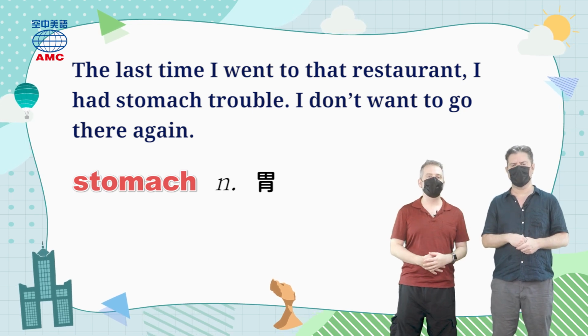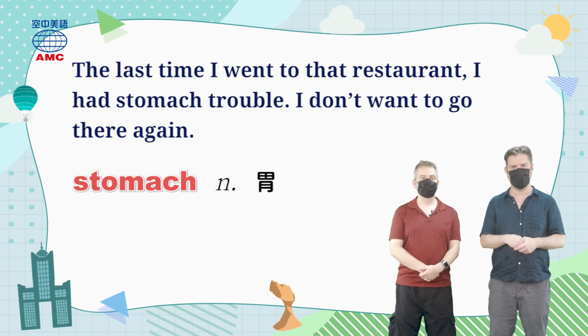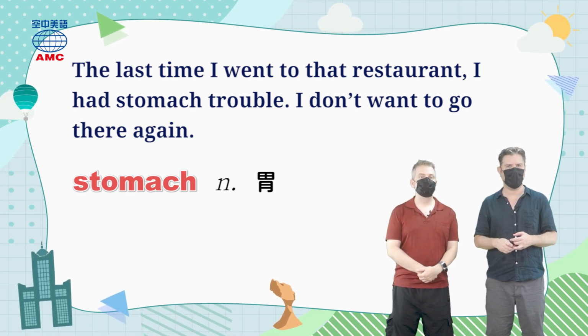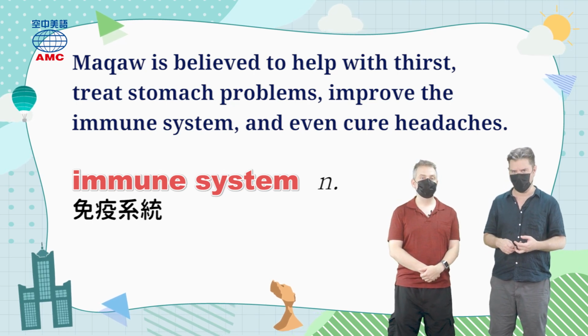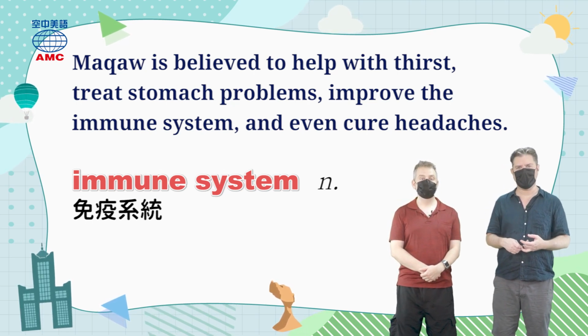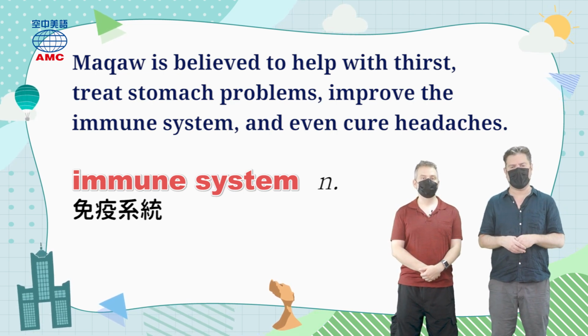Ooh. I don't want to go there again. Having a stomach ache, of course, is something that will show you probably had some bad food, and there might be a problem with your immune system. Your immune system is that part of your body that fights off diseases, keeps bacteria and viruses from making you sick, that type of thing.